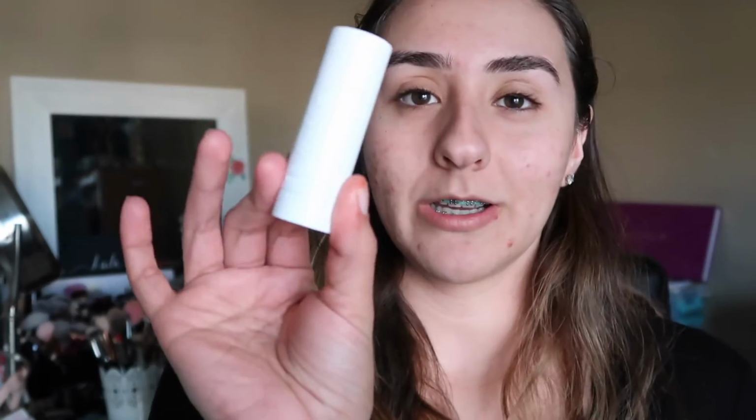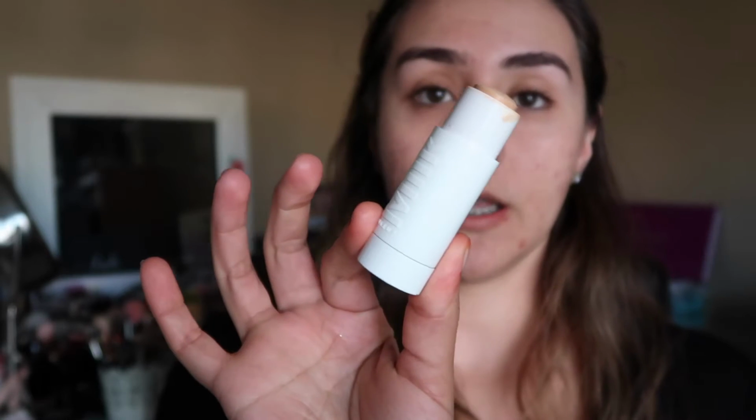If I want a little bit more coverage, I do use the Anastasia Luminous Foundation. This foundation is great if you want a little bit more coverage but you still want to look more natural, on the natural side. I do have one more. This is the Milk Flex Foundation Stick. So this is what it looks like. Milk Makeup.